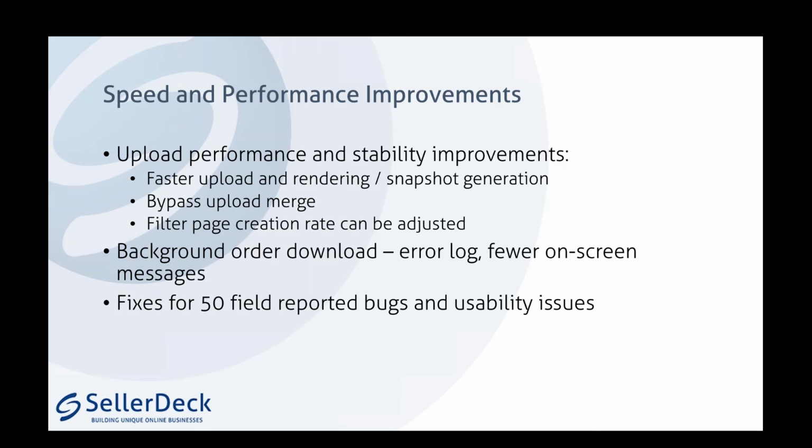And I've certainly been working with a few large SellerDeck customers, helping them with their upgrades, and it is significantly better.